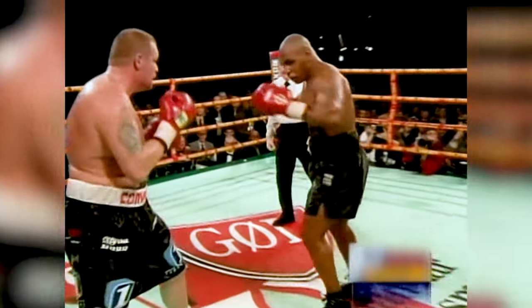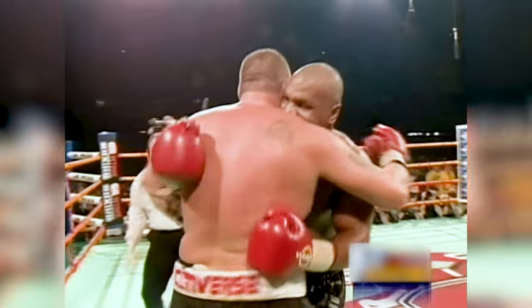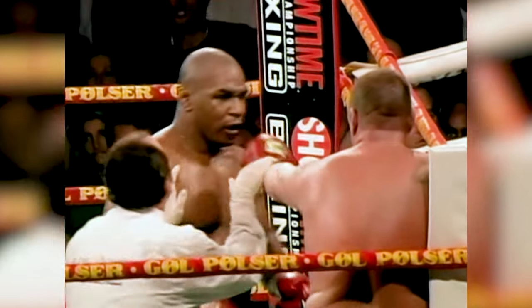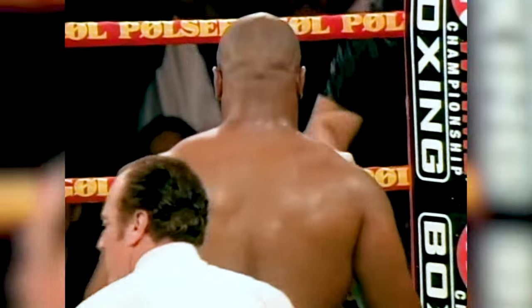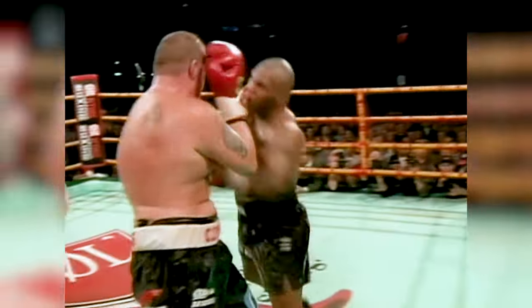Nielsen hoping Tyson punches himself out. The cut on the left eyelid is only one of many worries for Nielsen right now. But not much power behind that. Very good, very good. Nielsen's made it through six. Take another look at it from the other side. There's the uppercut and the right hand. That right hand does land on the temple and jawline pretty cleanly.